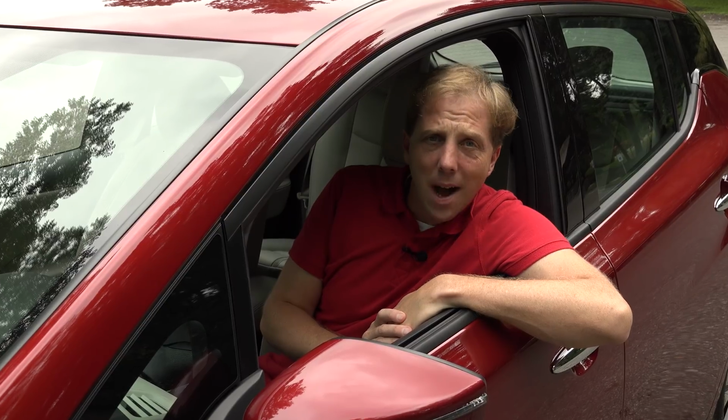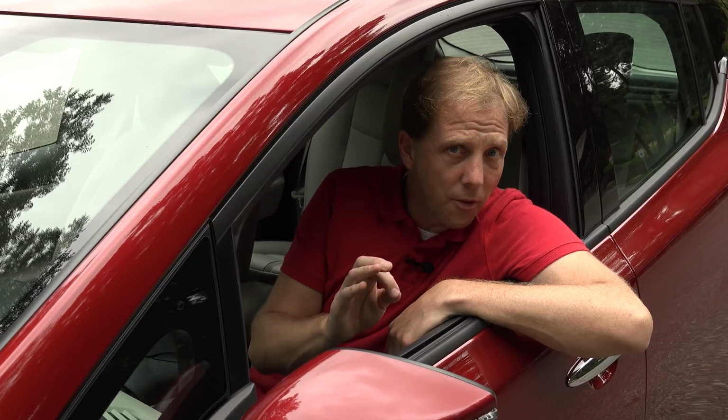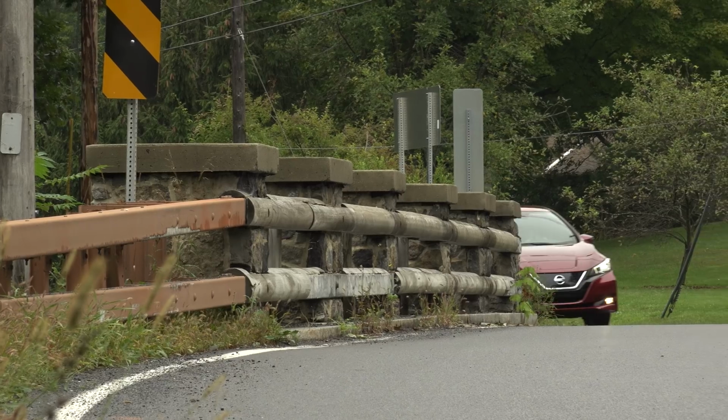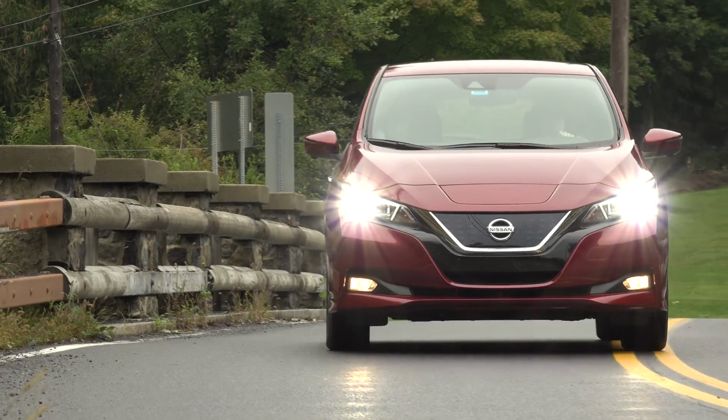So you're not completely convinced that 150 miles of driving range is going to be right for you. Well, the 2019 Leaf is going to be offered with a bigger battery, extending the driving range to about 225 miles. Of course, at an additional cost. This all-new second-generation Leaf certainly hasn't fallen far from the tree, tweaking and improving what was already very good.